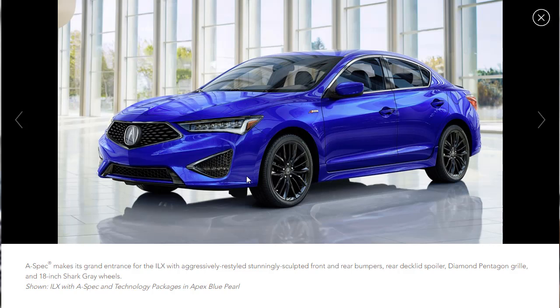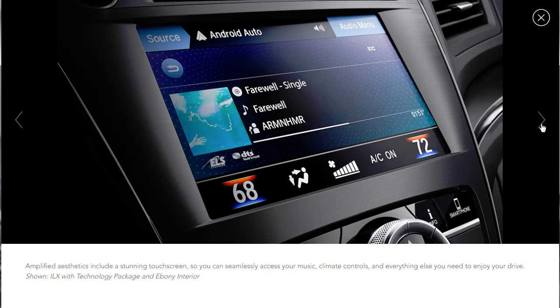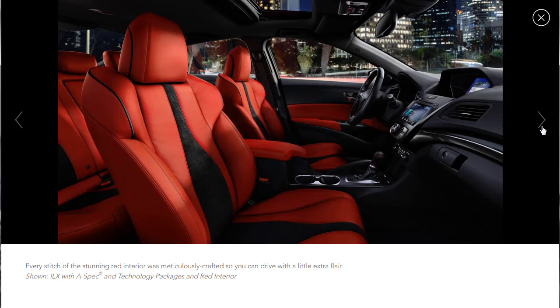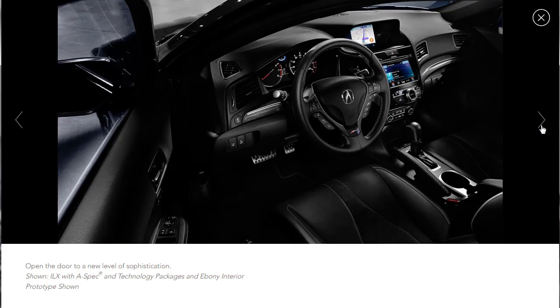So apparently the gallery that they showed us on the overview page was just a snippet. There's a few more photos. Let's check them out. We already saw this one. We already saw that one. We saw that one. We even saw that one. We saw the seats. There's another shot of the interior looking quite nice in all black, I might add. I like how there's the dual screen. I like that. Subaru does the same thing.